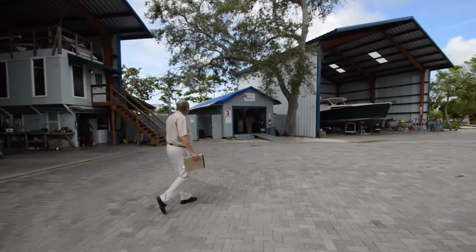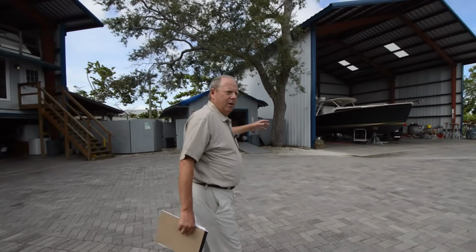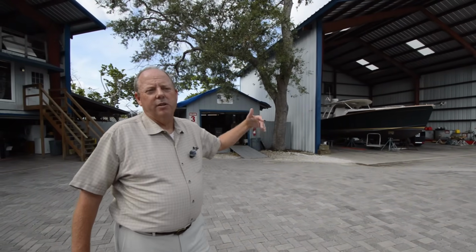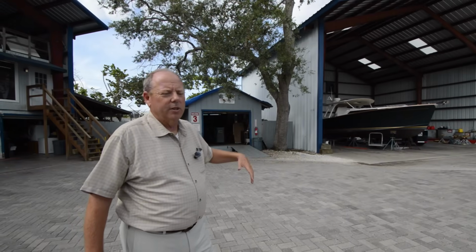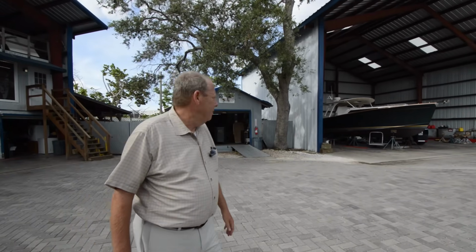This over here is our mechanical guy's shed. Boatyard workers tend to be either on the carpentry side or the mechanical side. And this is more the mechanical side. So these are the guys that would work on exhaust systems and change impellers and service generators and all that kind of stuff.